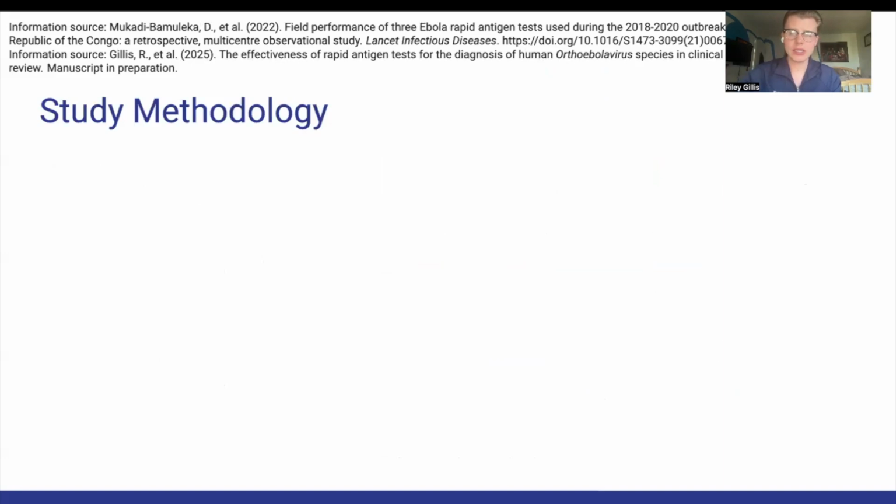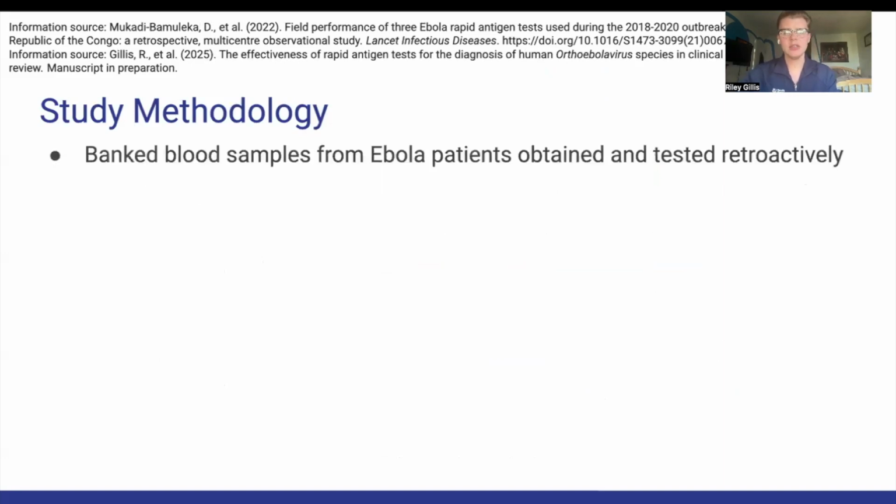So let's get into this study. This study used banked blood samples from Ebola patients obtained and tested retroactively throughout several different outbreaks. They used RT-PCR, so reverse transcriptase polymerase chain reaction, which is a definitive diagnostic technique. If you'll recall, I mentioned earlier that it's much more specific and sensitive than rapid tests. So they use that as their control, if you want to call it that, versus the 3 rapid tests, which will be the test.